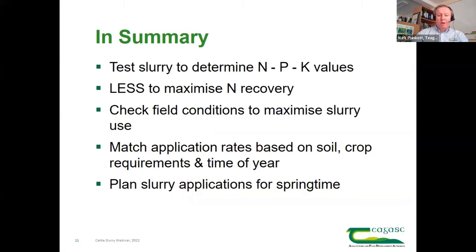Also very, very important to match the application rate based on soil and crop requirements and the time of the year. And most importantly, have a plan for your slurry and aim to apply as much slurry as possible in the springtime. Francis, can you play we have a short video there in terms of the slurry hydrometer?